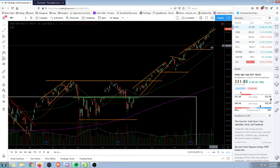Now, that might not be the case. We might get the correction right now, but I just want you to keep in mind that there is the possibility that we continue to climb upwards, and if we do, we're going to form a channel. And if we do form a channel, well, then we'll have a better idea of where we want to buy dips at that time. So that's one of the things we want to look at right now, is the possibility of a channel like that developing.